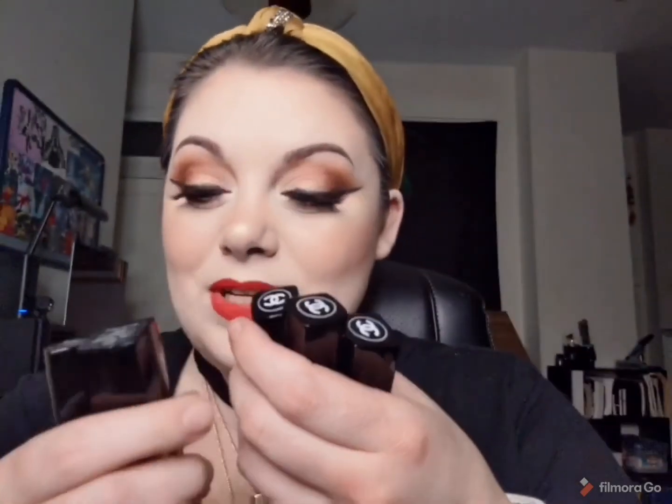Okay, so for the lips, I'm going to use my Chanel Pirate. I cannot find my full size. I have like a crap ton of Chanel lipsticks. So we're just gonna go with the mini that I have.